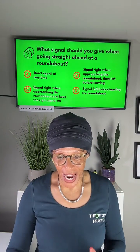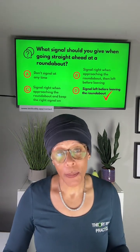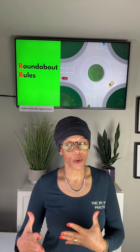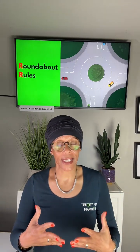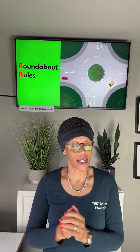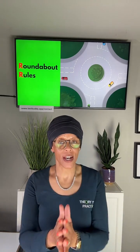Yay, awesome. The answer is signal left before leaving the roundabout. That's my roundabout rules lesson. Has it helped you? Can you now see how signalling at roundabouts is really, really easy? Signalling at roundabouts is exactly the same as signalling on any road. You always signal to go into a new road, don't you? And you never signal to tell people I'm going straight ahead, do you? Never. Why would you signal left or right if you were going straight ahead? That would be misleading. That could be dangerous.